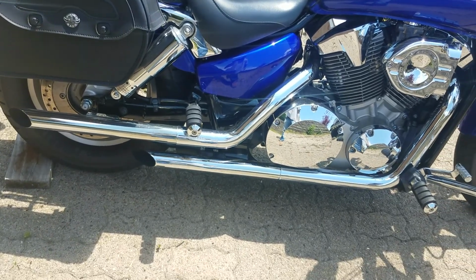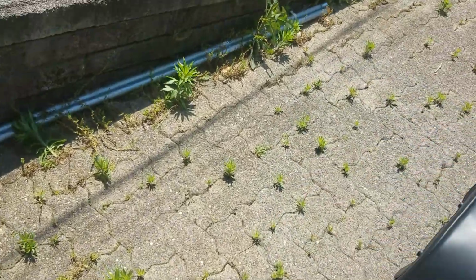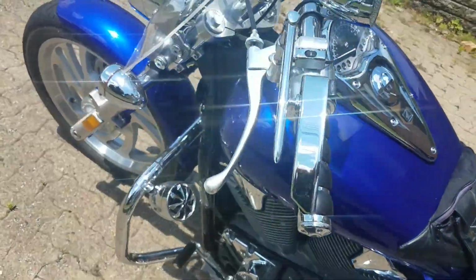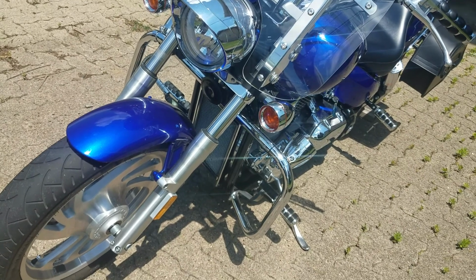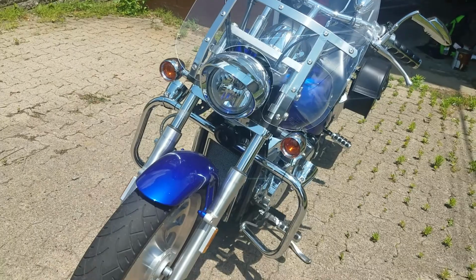I took it on one trip with my buddies. It ran awesome. It ran excellent. It's never given me any problems other than that I ran it around the block, and that's why I'm selling it. I don't need to sell it, but I feel bad that it just sits in the garage, and I fire it up every once in a while just to clean it up, make sure it's still in the same shape as when I bought it.